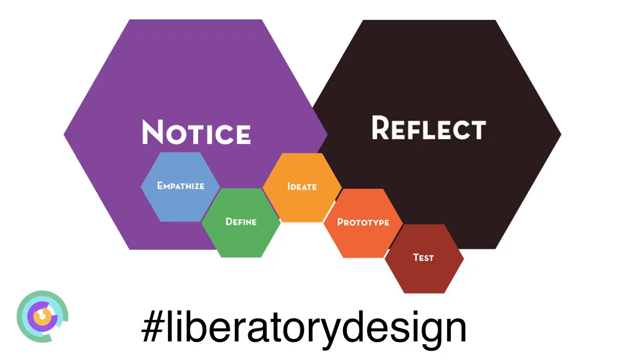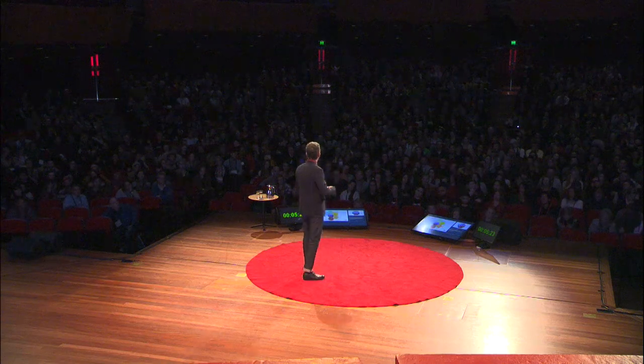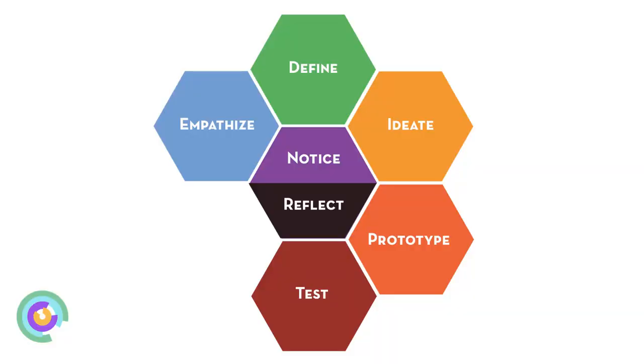We added the notice phase, which is a time to practice self-awareness of your identity, your emotions, your values, your biases. We've also added reflect, which is transparent and ongoing throughout the design process, and asks us to slow down and build our learning together. And with practice, it looks like this. It's happening all of the time at our core.